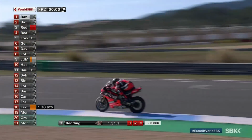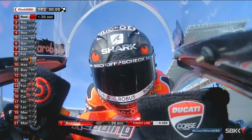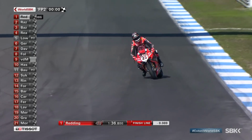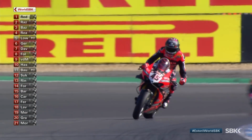Less than a 1/10 he was up after 3 sectors. Can he displace Toprak Razgatlioglu at the top of the timing sheets at the end of Friday? Yes, he can. It's a 1:36.886. Your order in FP2 and indeed on Friday here in Estoril: it's Scott Redding, Toprak Razgatlioglu and Loris Baz.